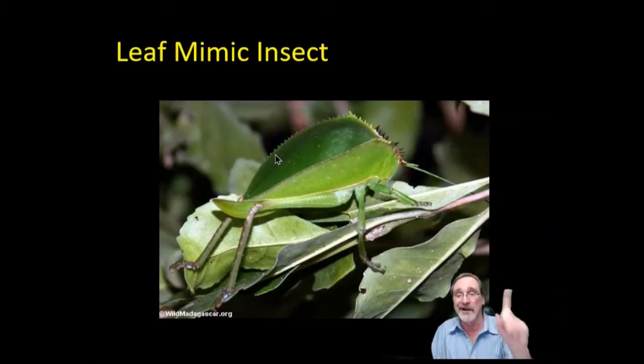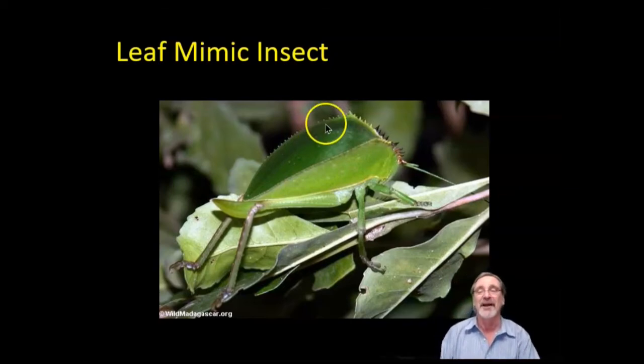By the way, what I'm saying here is a preview for what we're going to be doing next. The most important concept in biology, besides maybe photosynthesis and cell structure. Okay, so anyway, a leaf mimic insect. It resembles the leaf. Mimicry.